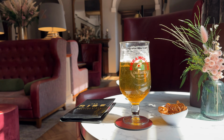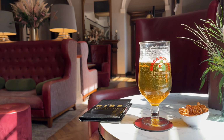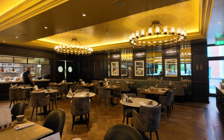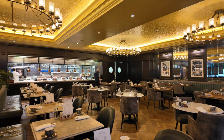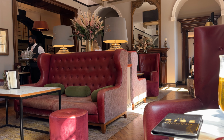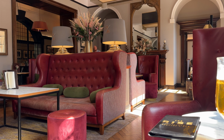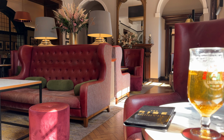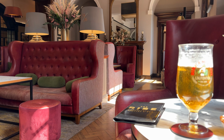However, you can also get food at the hotel. They've got two restaurants, the first of which you've already seen. It's the Rise restaurant, and they serve dinner there between 5:30 and 9:30, I think it is. But they also do another restaurant as well. It's called The Legacy, and this is where they serve a tasting menu. Now, it is quite pricey, so it's a little bit beyond my budget. Unfortunately, I can't show you that one.